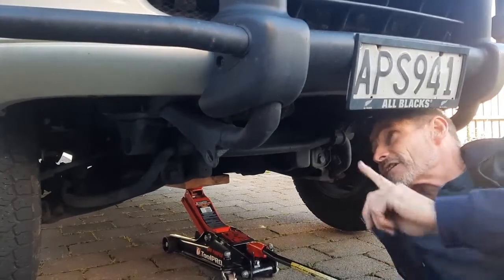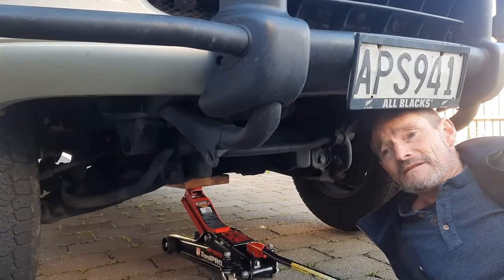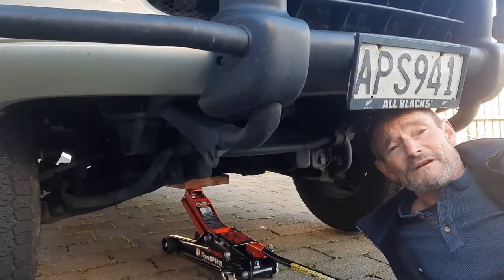Now I do have to have a look at the rust under the bonnet, but that'd be a minor issue as well. So yeah, that's all from me for this one. Yeah, so I had a look at the rust.